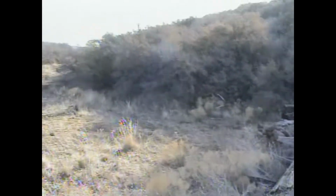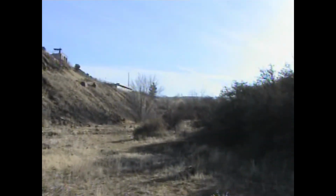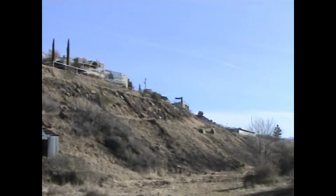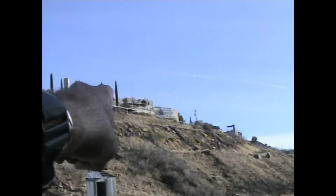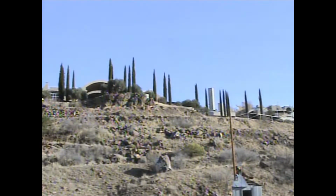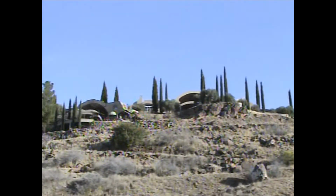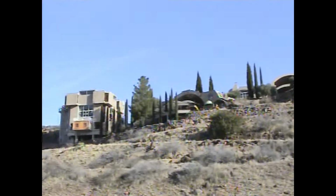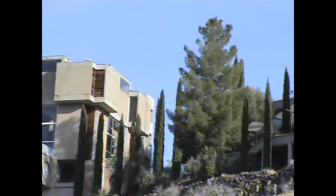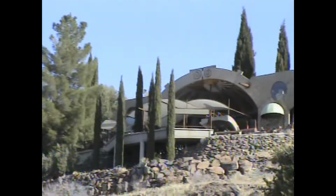This will give you a better view of our room. Not yet. Well, yeah, our room is right there in that big, oh no, it's not. No, our room is right on the other side of this arch, and on this side of that tower. So it's not quite in view yet. It's almost in view. We'll see it in a little while.